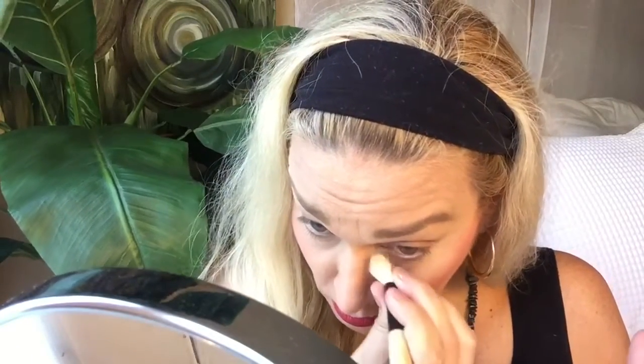Woo, that's pretty light. I'm going to pinch it. I normally put just a little on top right there. Oh my goodness, this is gonna take some blending here.